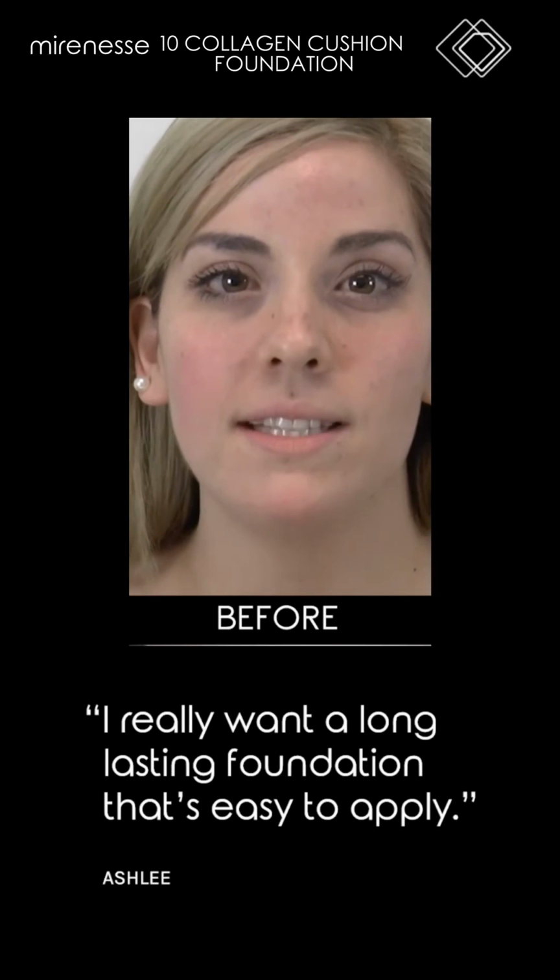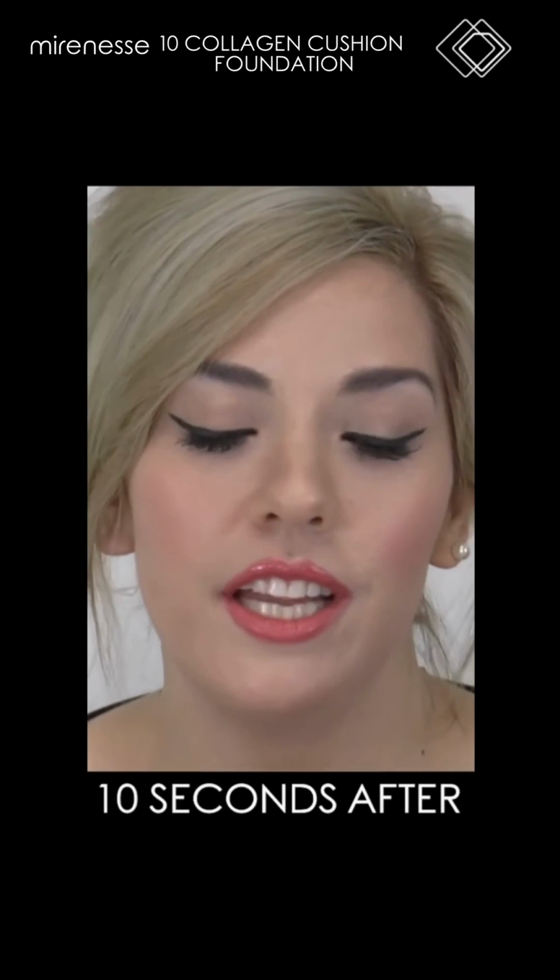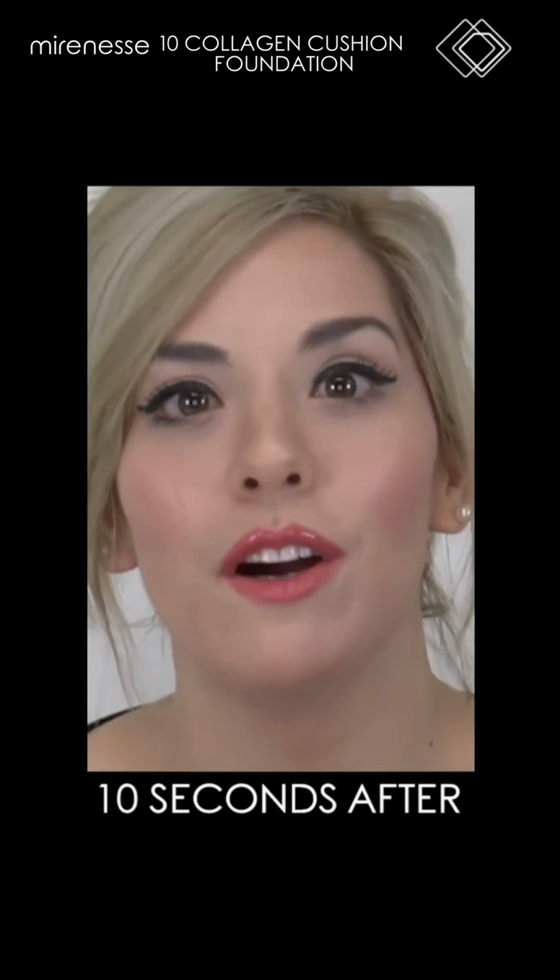I really want a long-lasting foundation that's easy to apply. I really love my Collagen 10 foundation. It lasts all day and I feel really confident in my own skin.